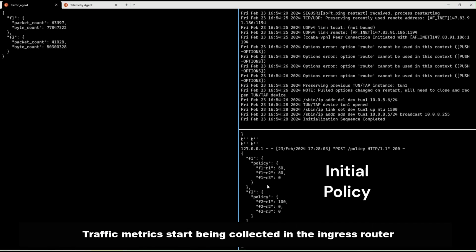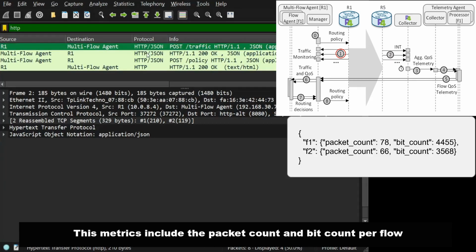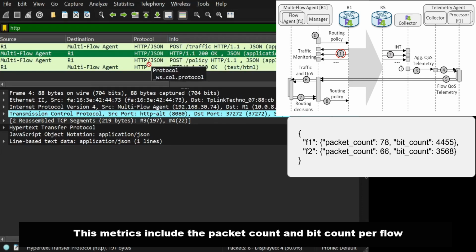Traffic metrics start being collected in the ingress router. Traffic measurements are sent from the ingress router R1 to the multi-flow agent manager component. These metrics include the packet count and bit count per flow.